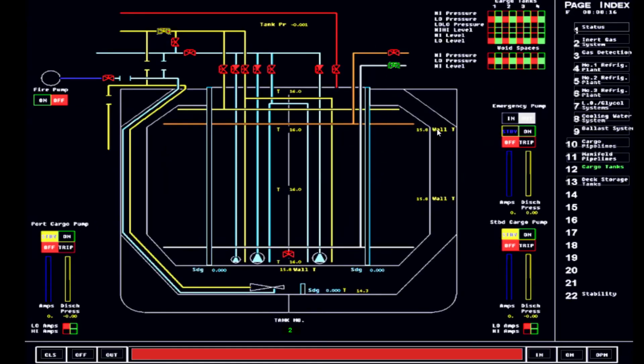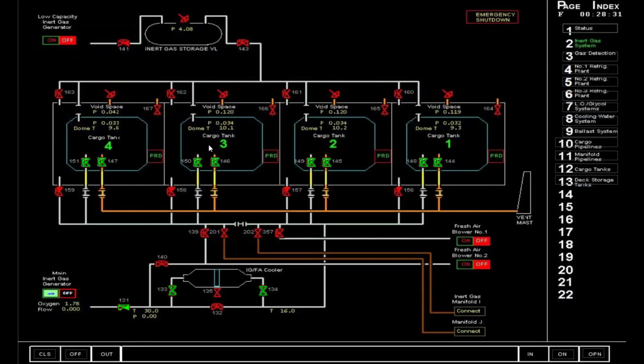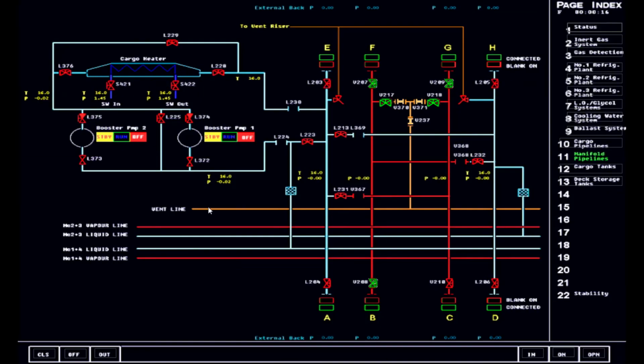As you can see, we need to open the valves, and this is where it goes through the bottom as shown in the animation, and then it comes out through the top. Again, it comes out through the top of each of these, and then it is vented to the mast, and of course at the same time it goes through the manifold.